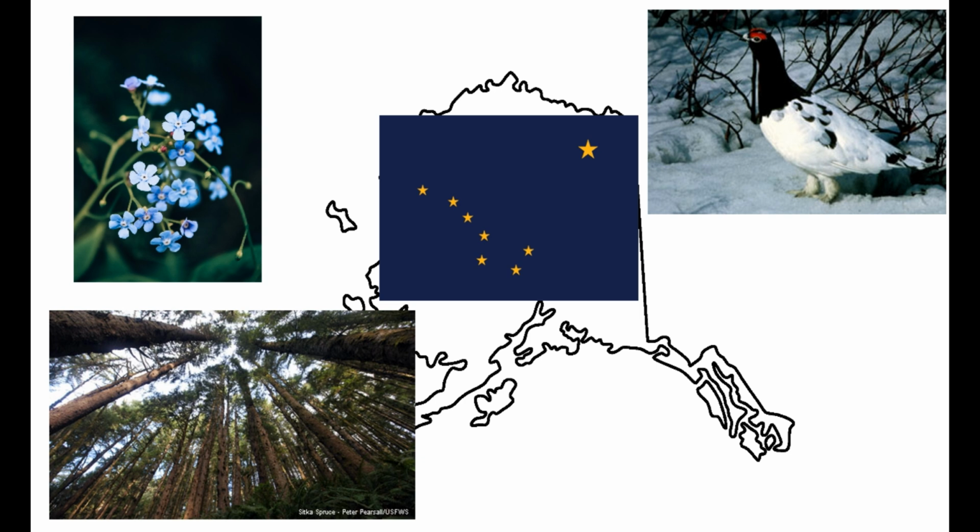The state flower for Alaska is not technically a single flower, but instead a genus of flowering plants called Myosotis, also known as forget-me-nots.